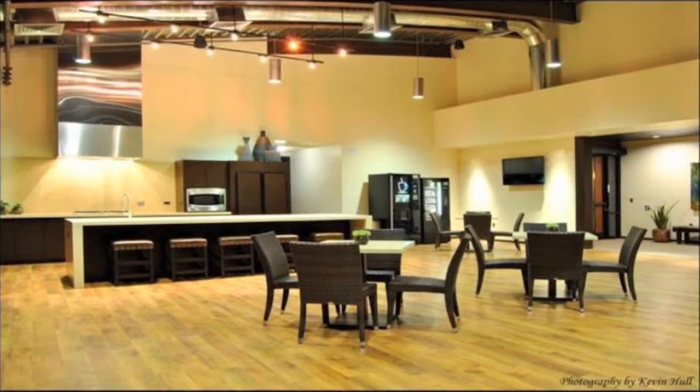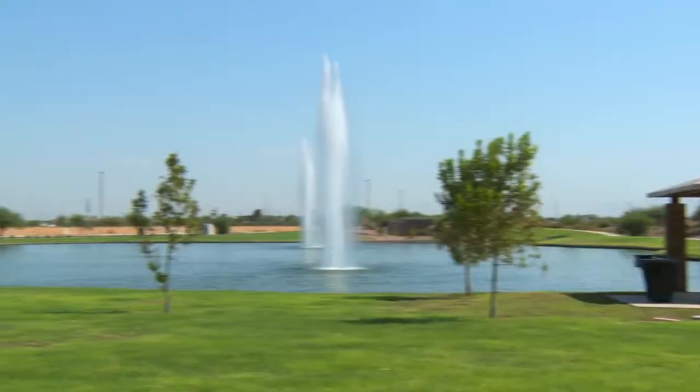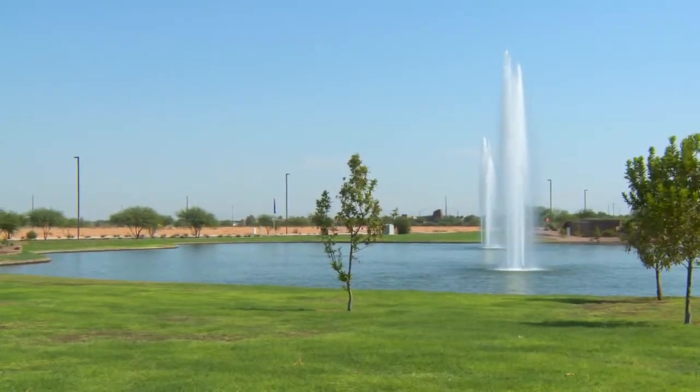So after a grueling dance workout, you could get cleaned up like I did in the state-of-the-art locker rooms and just hang out here at the community center. You can see it's as beautiful on the inside as it is on the out. Right in front of me is a full kitchen. I got my coffee. To my left is a fireplace. And right behind me is a pond that they actually stock with fish. It's a catch and release pond that they stock with bass. So you can come down here with your kids and actually go fishing.